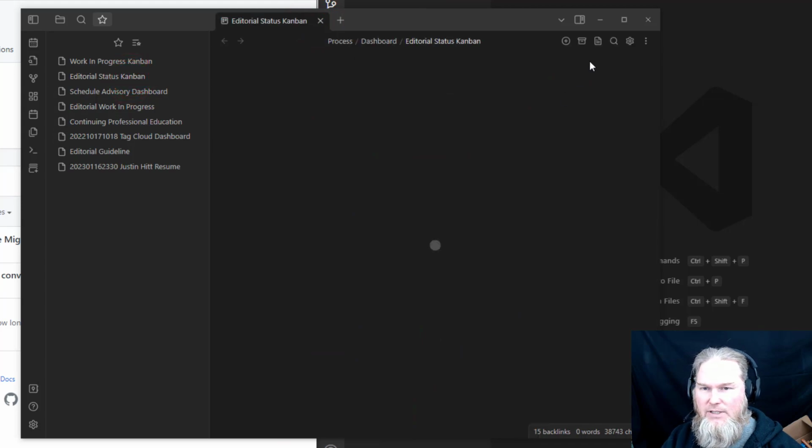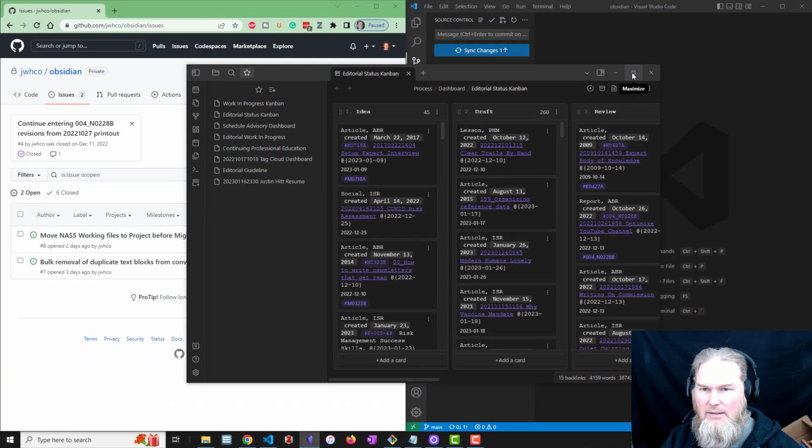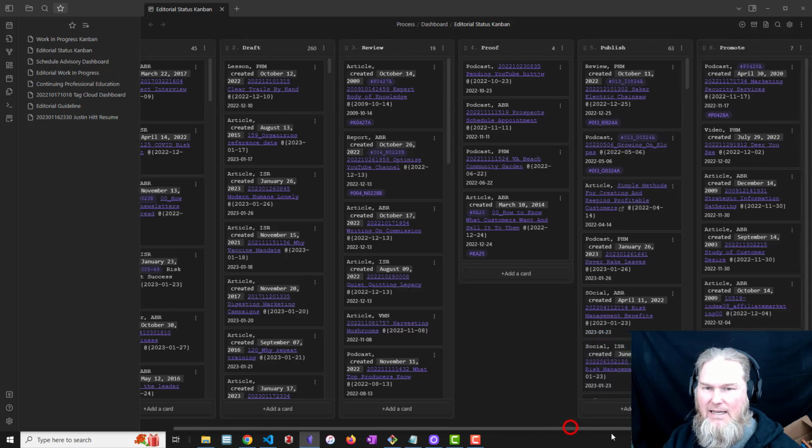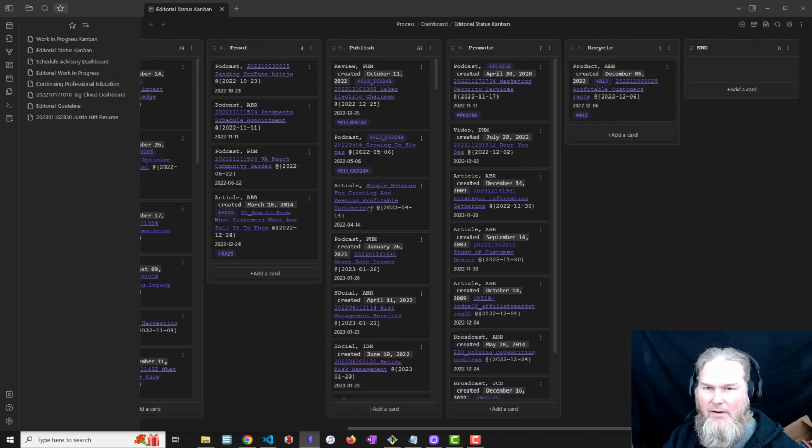the editorial status Kanban. Now I'm going to go ahead and make this full screen so you can get the full view of this, but this is actually a workflow Kanban that shows me where my documents sit in the writing area. Now, if you're like me and a lot of other writers, you're often writing little things here and there and little things everywhere, and then you're working through those as they're necessary because the number of ideas outstrips the number of places to publish. And also, your editorial materials, you might work out 12 months of a newsletter in advance.